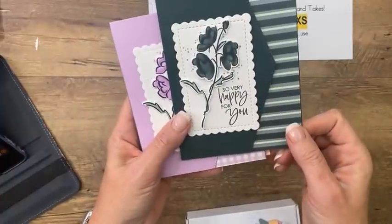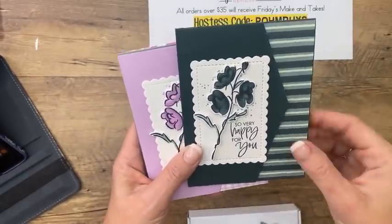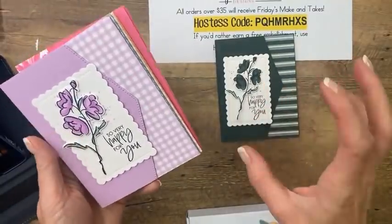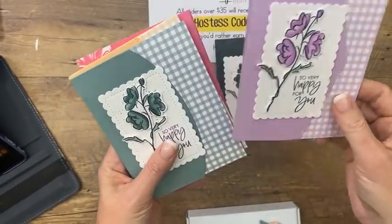This is Evening Evergreen. This is probably my least favorite of the five. I know that there are some of you out there who love green. I'm just like, meh. I mean, it'll be good, I think, when we get to Christmas. It's a good, rich green. This is Fresh Freesia. It's beautiful. I really like it. It's more of a pinky purple.